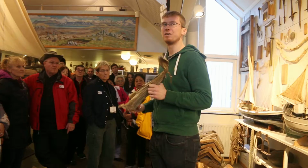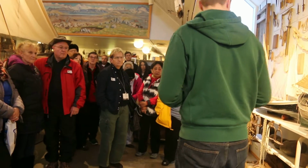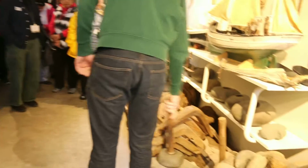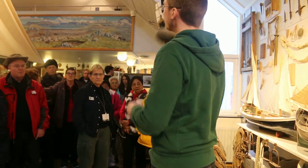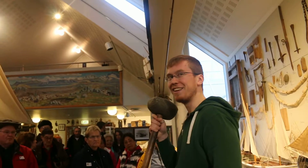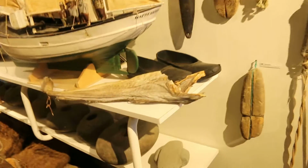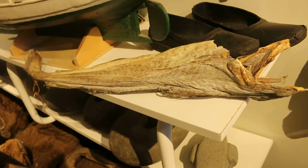But what they did here in Iceland though is that they would simply tenderize the fish a bit with a big hammer like this one. And this is known as a fish hammer, and usually on every farm there would be a man pounding fish all day, so it doesn't sound like a very exciting job, but someone had to do it though.